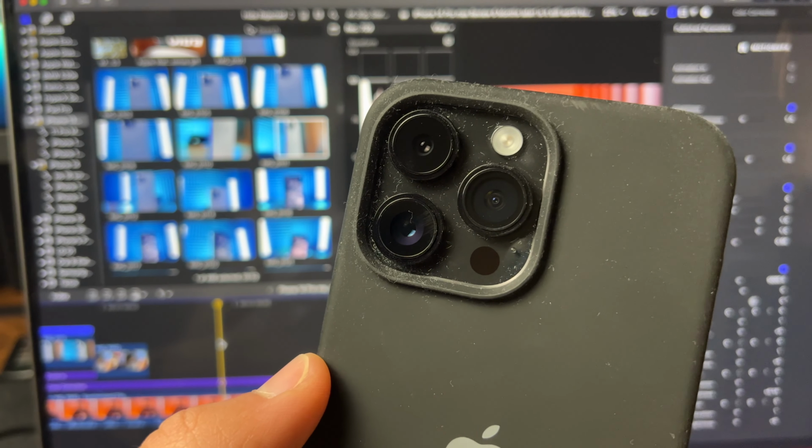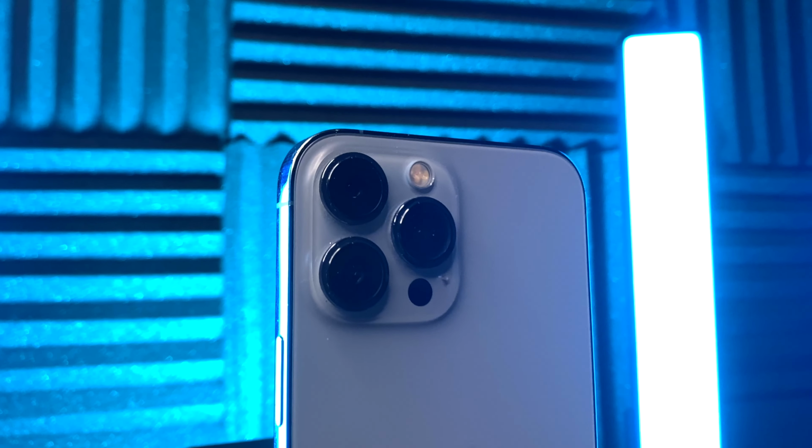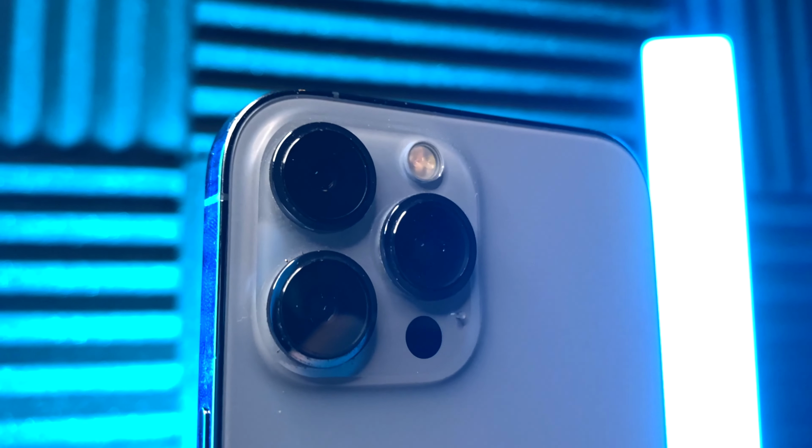The camera bump is big on both, like it's huge. On the iPhone 14 Pro Max, it's really big, like you can see here, while on the iPhone 13 Pro Max, it's a little bit smaller, but they are both big. They both rock on the table. So yeah, they feel similar, they are similar, they weigh about the same, but you cannot interchange cases though.